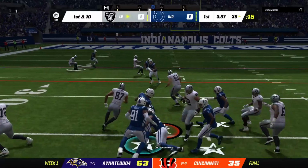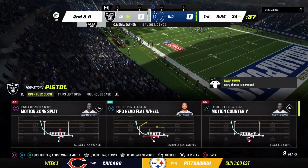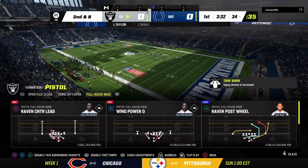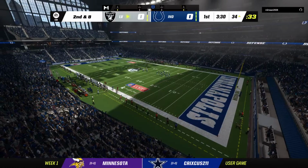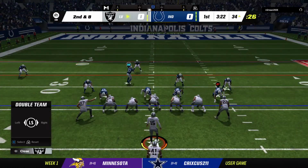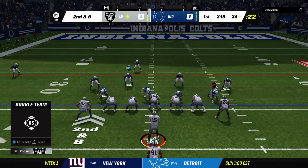Running game working. They'll stick with it on first down. And he can only manage to get a couple. 2nd and 8 coming up. They suspected it was a power play up the middle coming at them, and boy, were they right. That defense got downhill in a hurry and limited them to just a couple on first down.